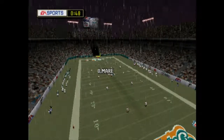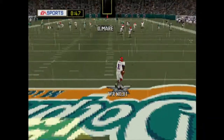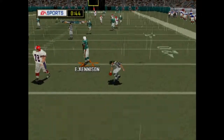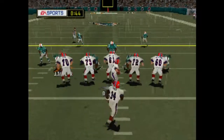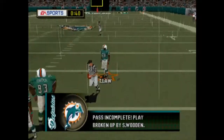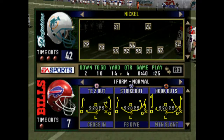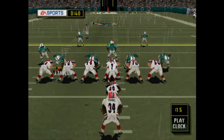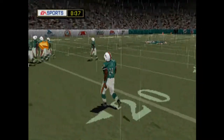Ready to kick off. And here's the kick. Number 81, the key return man. Kennison made the stop. First and 10. Throws right. Tipped away. Looked like the defender got a hand there and knocked the ball away. And it was a good thing he did, because the ball was going to be caught. Second and 10. The Dolphins come out in a dime package. Flutie to throw. To the right. It's tipped away.